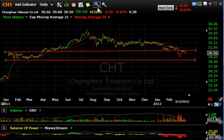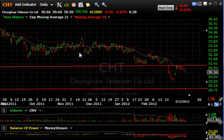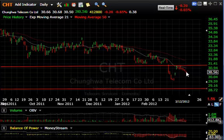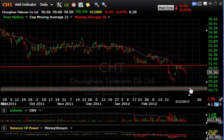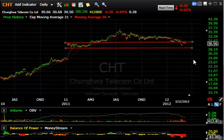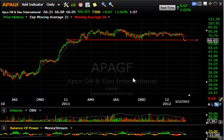CHT, China Mobile, should I say Chunghwa Telecom. Something's wrong here. This stock broke down on heavy volume, snapped back for a couple of days, failed at the resistance, and is rolling over again. Sure looks like it can see 29. If that's taken out, we can see a full gap down towards 25.